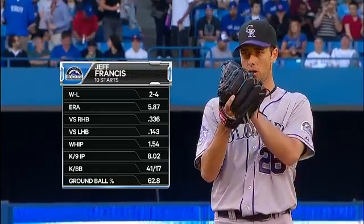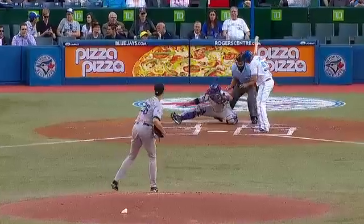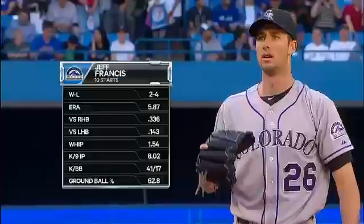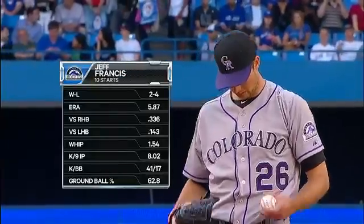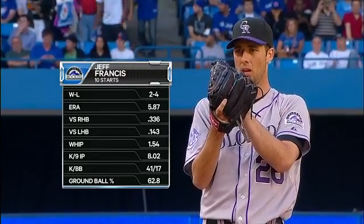Yeah, 32-year-old left-hander Jeff Francis, making his 10th start of the year. He's making his second start since coming off a 15-day disabled list where he had a slight groin pull. I think he got that running bases, but there's his numbers for this year.